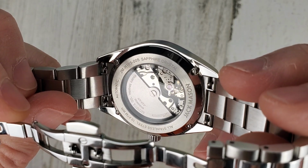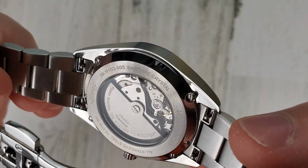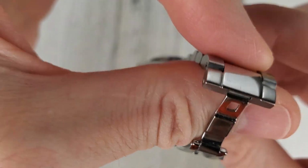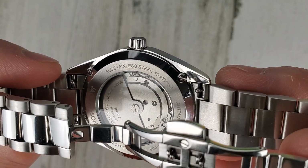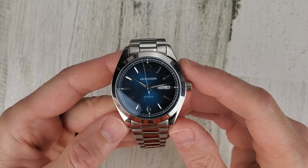So here's a look at the case back. It is a screwed in display case back. You can see some information here: automatic, sapphire crystal, a Jack Mason at the bottom there. And then let's turn it around. All stainless steel, and then 10 ATM water resistance, 100 meter. And that is tested. It has been tested to 100 meter water resistance.